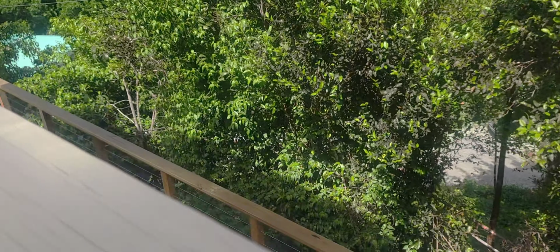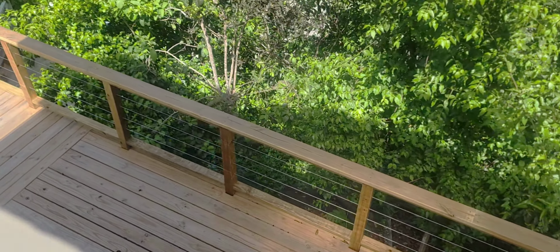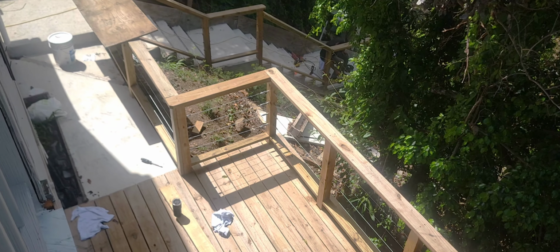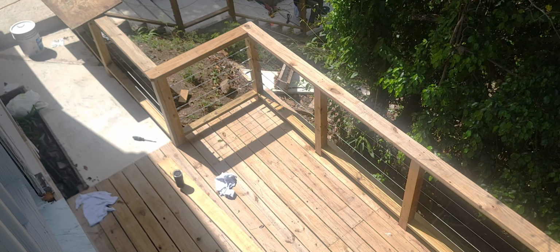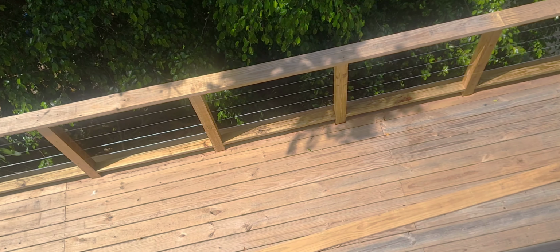Let's just walk down all the way. Beautiful. We're gonna walk all the way down to the end. And this is the entryway by the staircase. So right in that little corner right there, we're gonna put some palm trees. Look at how beautiful it is. I am so, so excited.